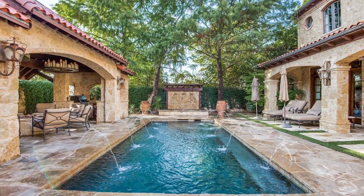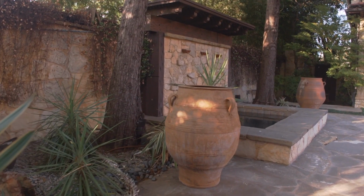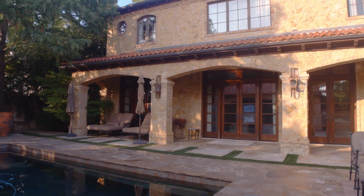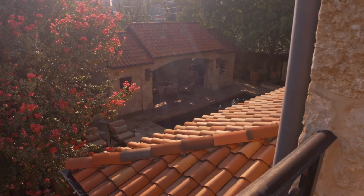What we wanted to do was have nature, water moving, to create an atmosphere of nature. It really does have a feel visually, but when you're outside, you hear the waterfall along with the other water features on the property, to make it sound like you're not in the city of Dallas.